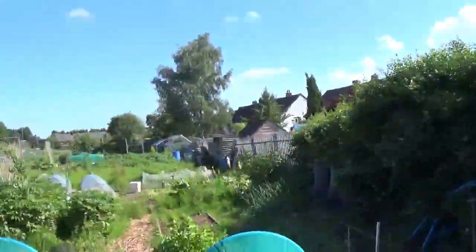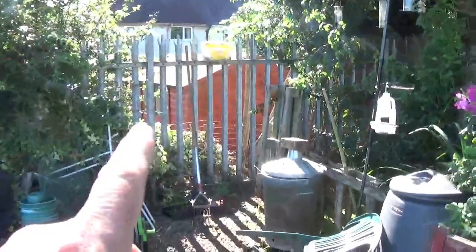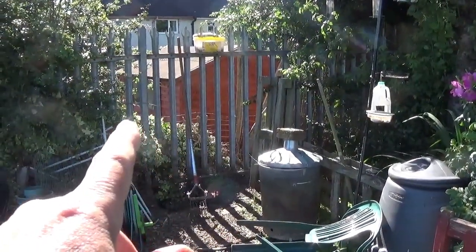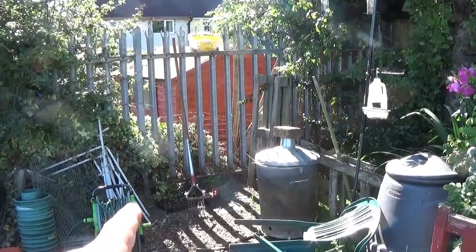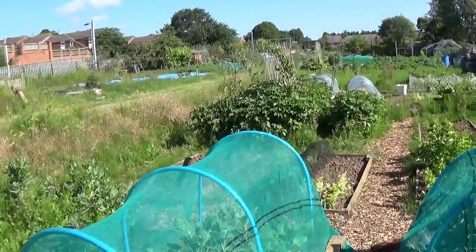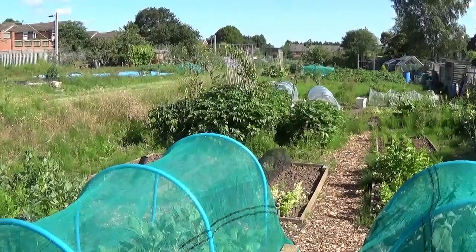But anyway, we're here, we're on the plot. As you can see, I can pass things through the fence there. You can see I'm about to feed the birds. I've got some beetroot down there to put in, so I'll give you a little bit of a plot tour once I've got these beetroot in.